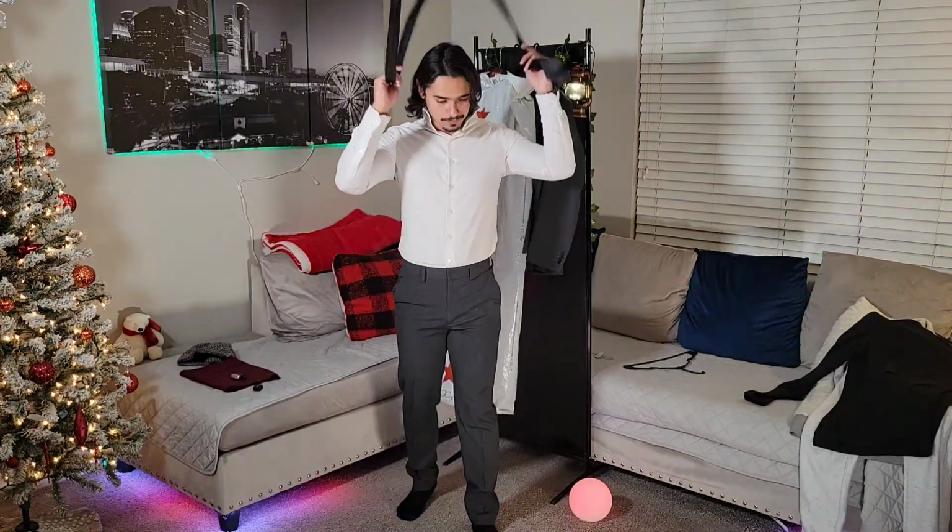Now, of course, I am in Houston, Texas right now, so depending on where you're at, just like me, you might not ever wear this. I'll probably be wearing this maybe once throughout the entire year. Let's go on to the next one.